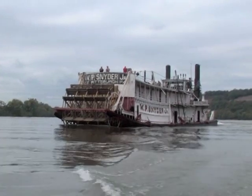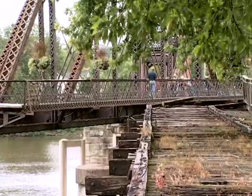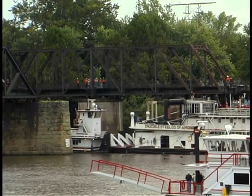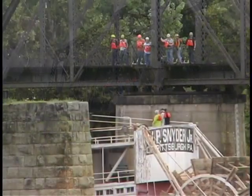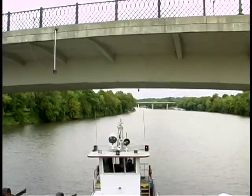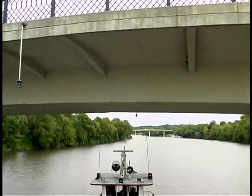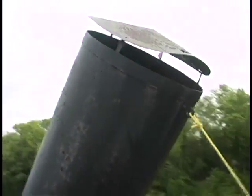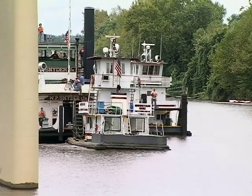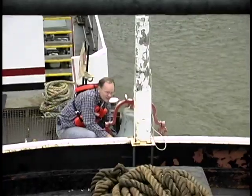The Snyder is almost there. Just three bridges along the Muskingum River stand in her way. Once the old Harmar Railroad Bridge is cranked open, the Snyder passes through without a problem. Then she has to go under the Putnam Street Bridge. And finally, she must find her way under the Washington Street Bridge before she can safely pull into the place she's called home for the last 55 years.